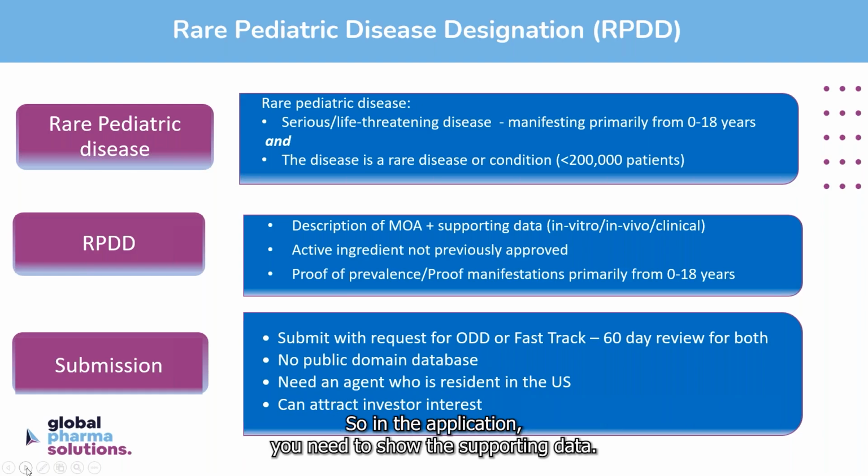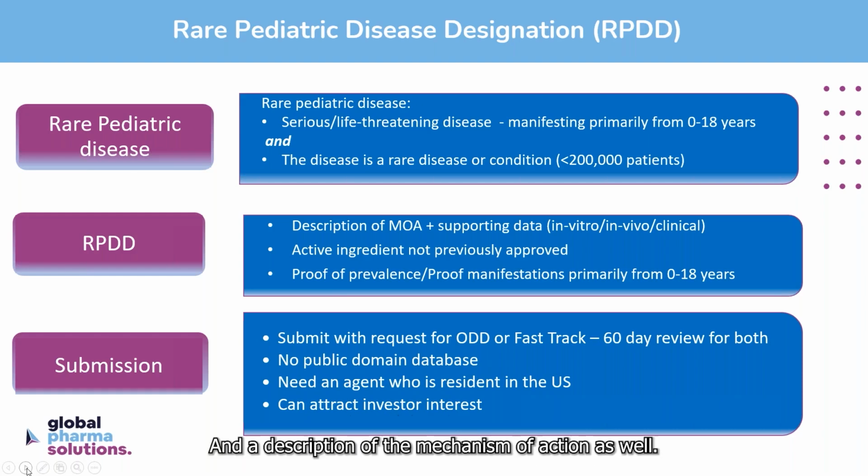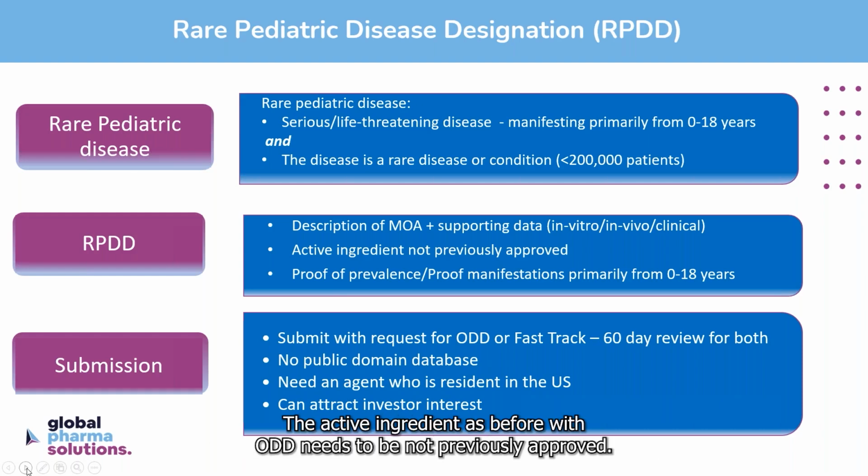So in the application, you need to show the supporting data, and in rare instances, you could actually submit in vitro data. That will have to be the exception rather than the rule. So preferably in vivo, or of course clinical is the most preferable, and a description of the mechanism of action as well. The active ingredient, as before with ODD, needs to be not previously approved. Proof of prevalence is also important, and also proving that the manifestations primarily affect children from 0 to 18 years. So along with your prevalence, also the mortality rate is important there.